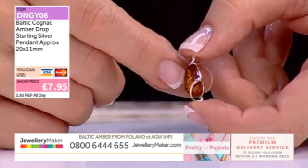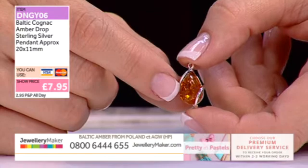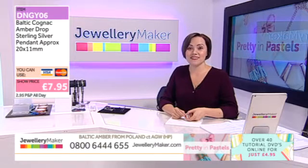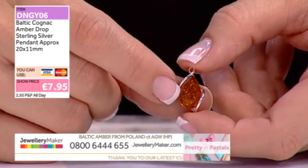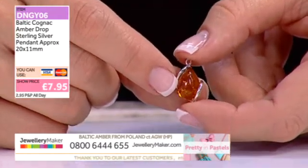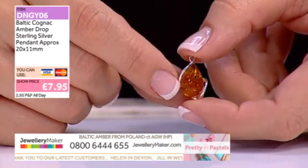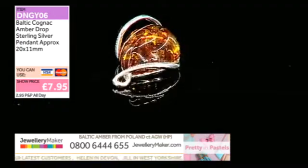Because once you make a necklace or a bracelet, you're going to wear it. Somebody's going to notice it and they're going to go, oh, that's beautiful. What's that? You're going to tell them that it is amber. You are going to tell them the history of it. And then you're going to wish you'd bought a couple more to make some earrings to match. You're going to need that suite of jewellery, aren't you? I'm thinking a ring, actually. I think it would make a beautiful ring.